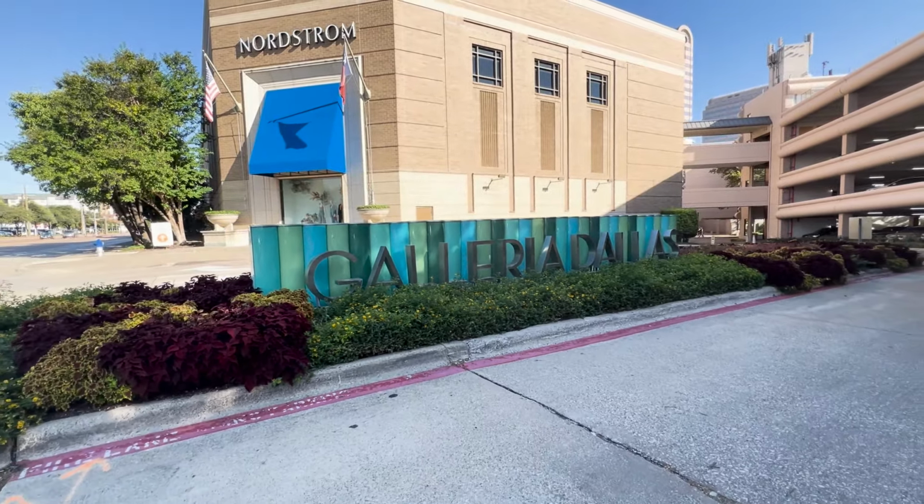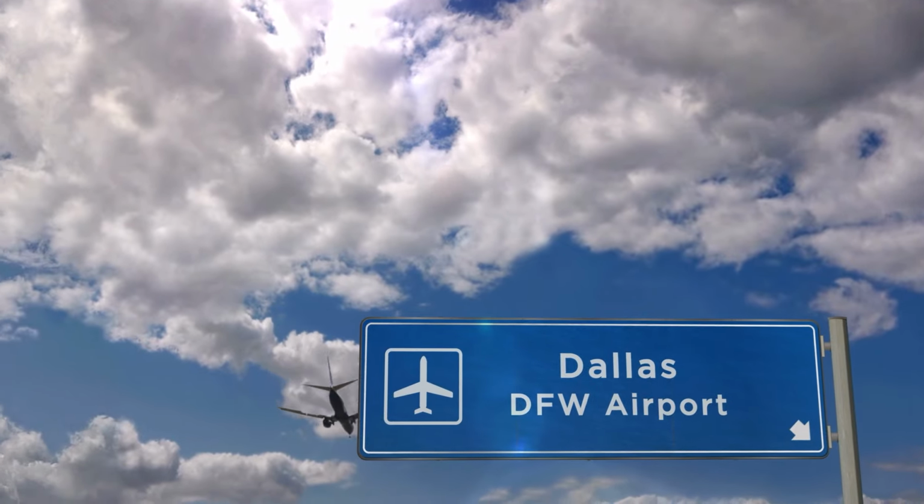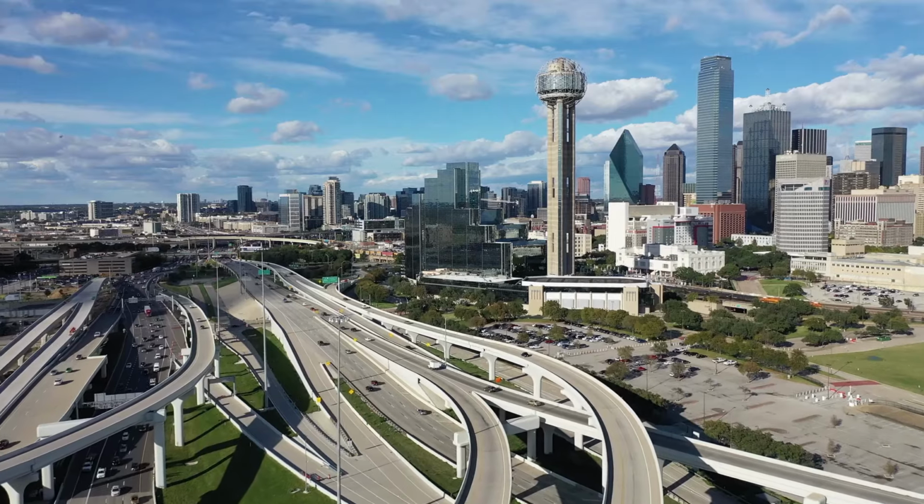All right guys, today we're in Midway Hollow neighborhood of Dallas, Texas. We're only about 10 minutes away from Galleria Mall, about 20 minutes to DFW Airport, or 25 minutes, and about 20 minutes to downtown Dallas. With that being said, Sheila, give us more information about this property.